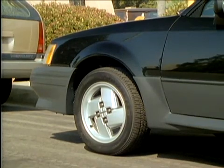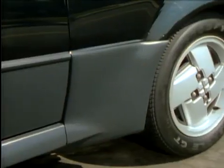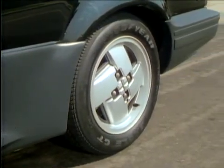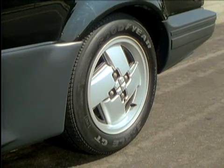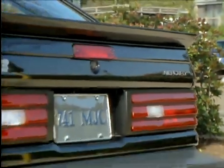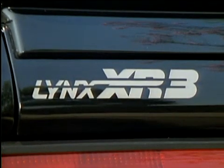The spats help direct air away from the wheels to minimize turbulence around the wheels. XR3 is equipped with 15-inch performance tires mounted on aluminum wheels. It also has standard power steering. And there are unique tail lamps and a body color spoiler, plus blackout and midnight smoke styling accents everywhere.